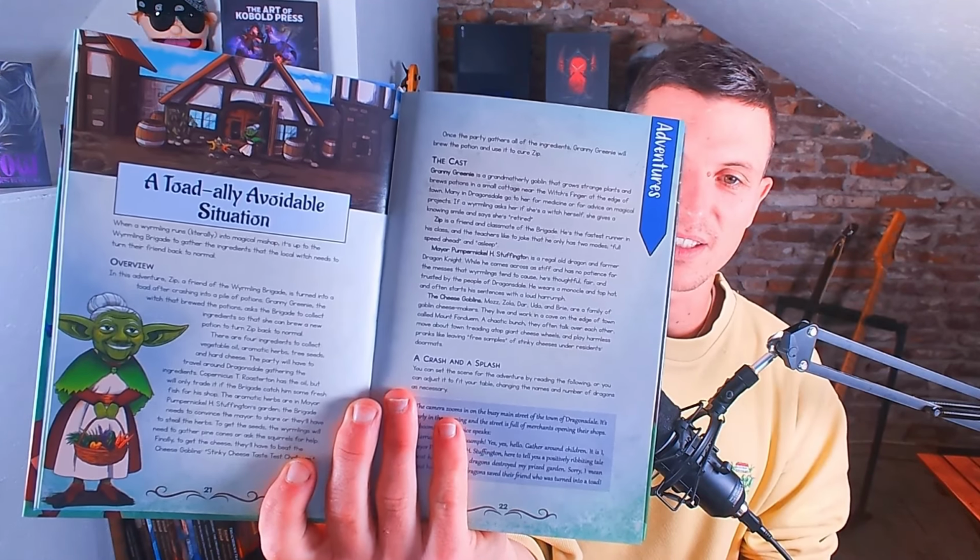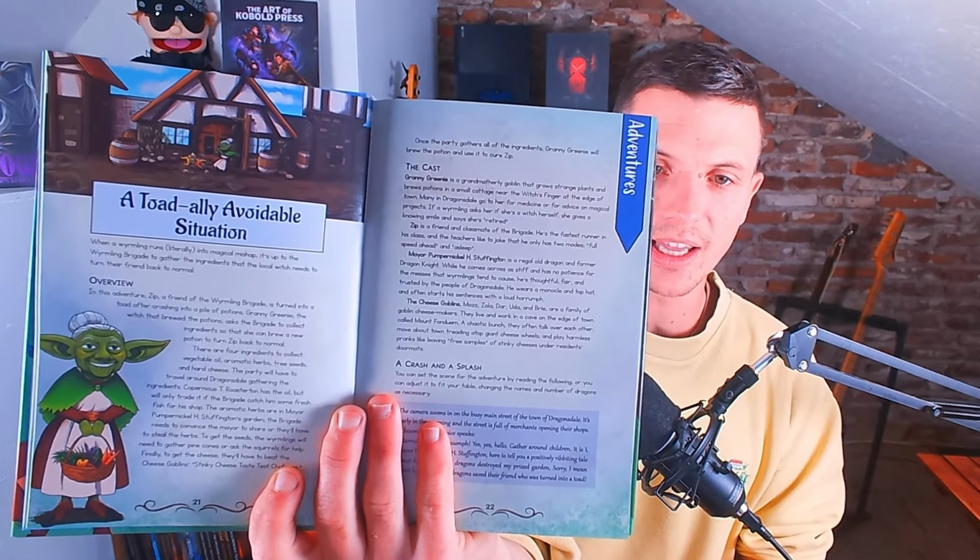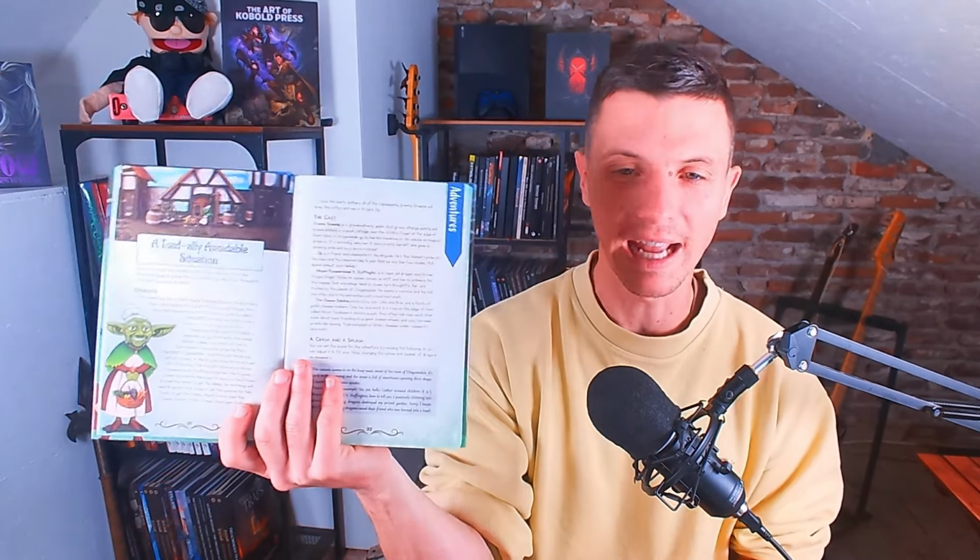I really like it. It's a small little booklet, right? It's been sitting on my shelf for a while, on an extra shelf there that you cannot see, on top of all of my other books. It has been lying there waiting until I find a moment and my son is old enough to start playing this. It's just a really, look at this, yeah, a totally avoidable situation. I mean, that kind of humor.